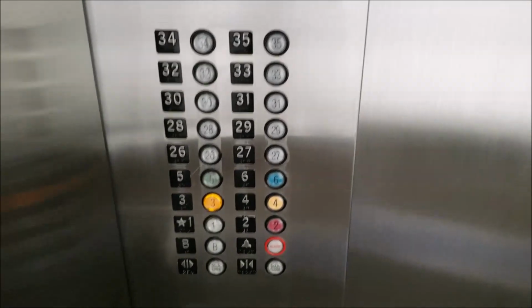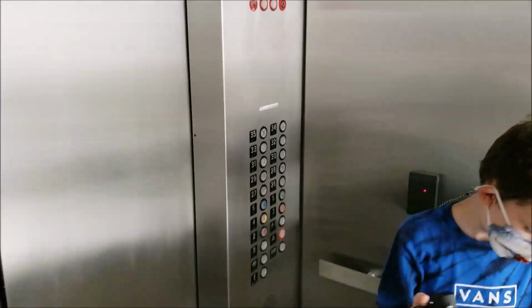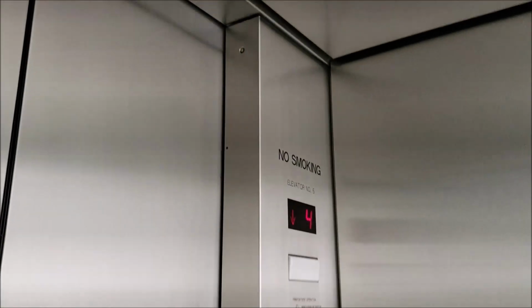Here's Element Elevators in Elevating Florida. Yep. Here's your cab. Beautiful cab. There's light in here. But very modern. I think they put this in the middle so one person can stand here and the other. I'm gonna watch the door.